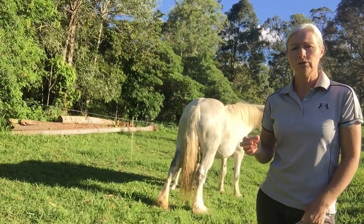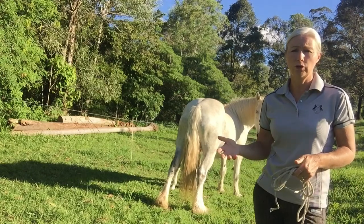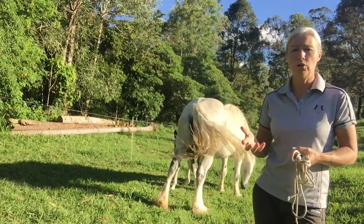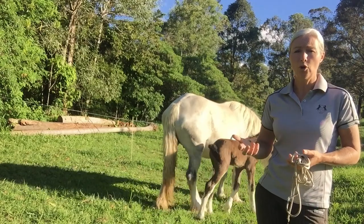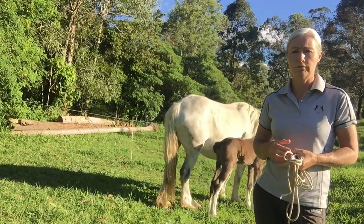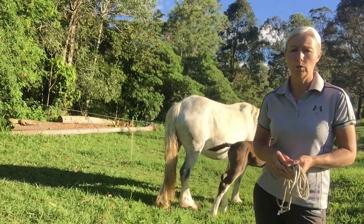Now, if you are working with a bigger foal, please don't use your arms, because they will literally learn to fight you. They can kick you, they can headbutt you, and all sorts of things. So if it's a bigger foal that you're working with, if you didn't get to do this with a younger foal, then please use a rope. Don't use your bare hands. We really need to have good control of the foals. They will learn very quickly how to get away from you if you don't do it well.